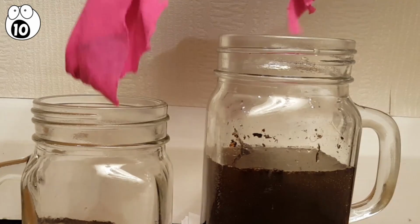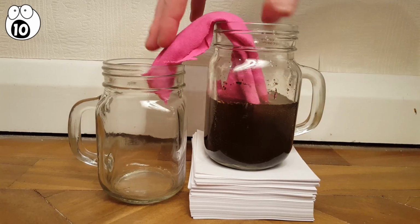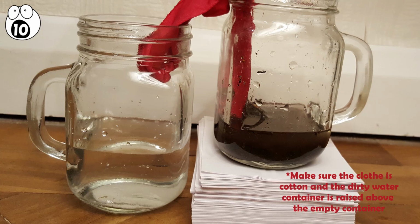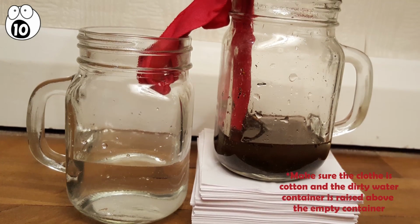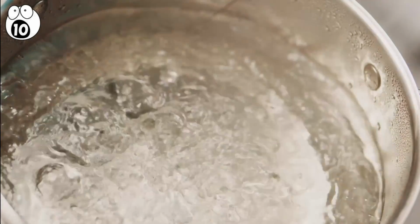Put the dirty water in one container, tear off a length of cloth from the t-shirt, run the cloth from one container to the other, and leave it for a while, and you'll have clean, filtered water in what was the empty container. Make sure to boil it before you drink it though, as this just removes the dirt.